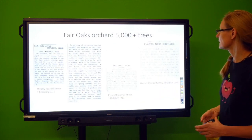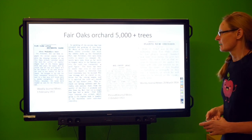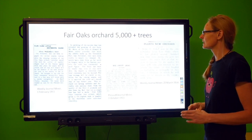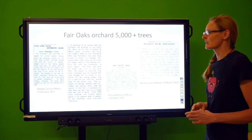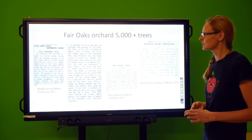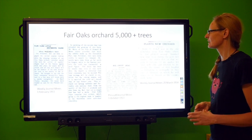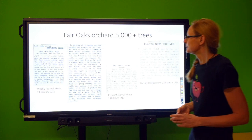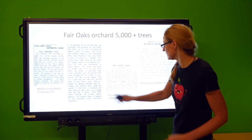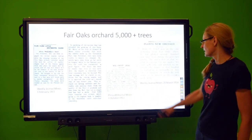We can look a little bit more at mentions of Fair Oaks apple trees here. Interestingly, there is no big creeks in that area where the orchard is grown, so I'm not sure how it was irrigated, whether it was drawn out from the well and watered. That's still a mystery how they irrigated that giant orchard, but here are a few more mentions of the shipments, 1911, 1913, 1914, so the beginning of the century.